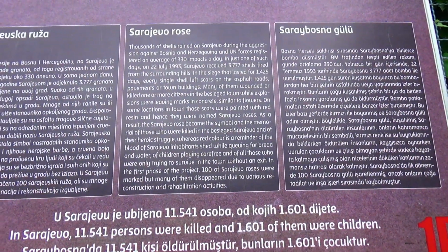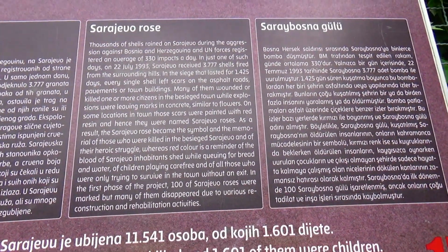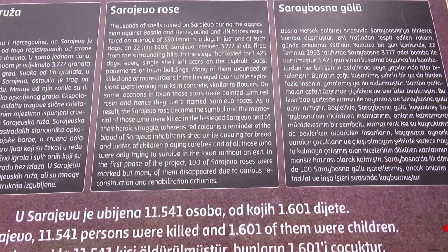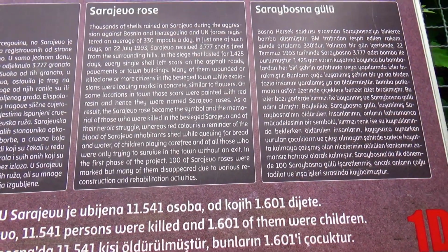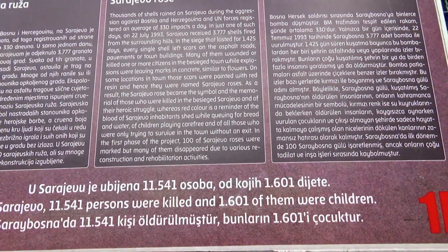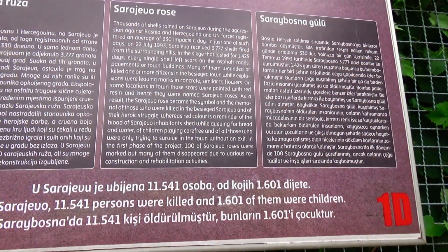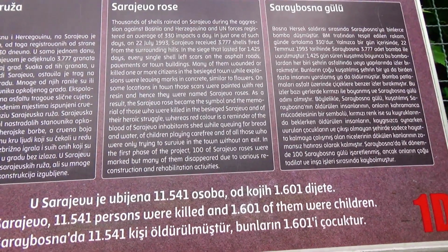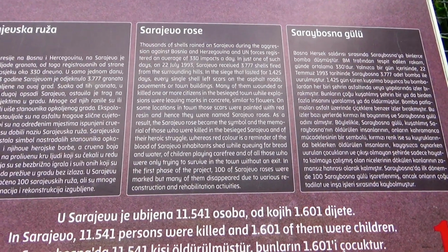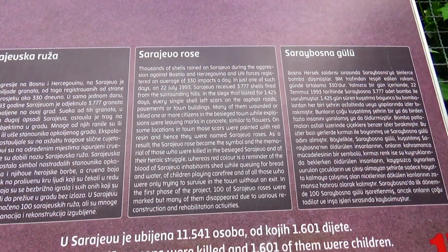So there's some more information on the Sarajevo roses. So basically, in the siege that lasted for 1,425 days, they made, like I explained, the Sarajevo roses. So it eventually became a sort of a symbol of Sarajevo. So they painted it red. And it's now a way of remembering the war. At least 100 Sarajevo roses were marked, but a lot of them have disappeared because the people are trying to rehabilitate and reconstruct the city. So a lot of them have disappeared because they built over it or at least destroyed and rebuilt.